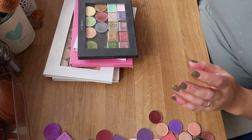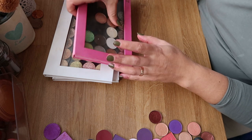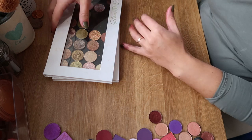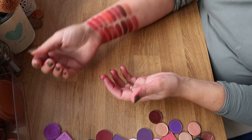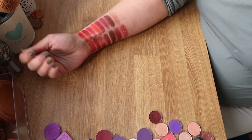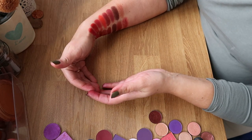Now, I'm still wondering how to organize these eyeshadows, because I see people organizing mattes and then per color, and shimmers and then per color, whereas I have per color and that's it. And I don't know what I want to do yet. If you have any suggestion or tips, please let me know down in the comments below.